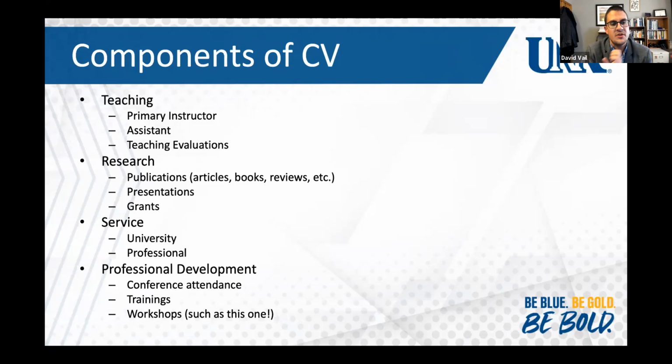These are good, rock solid keystones to your CV. When I show you my example in a minute, I'll have more than this, but this is a good starting structure for all of us.